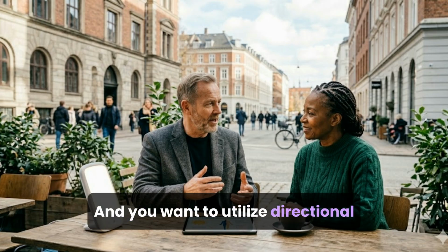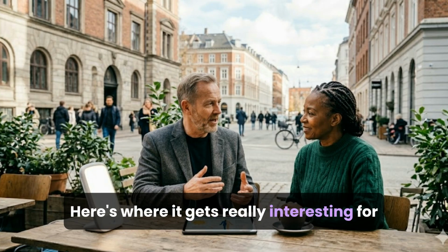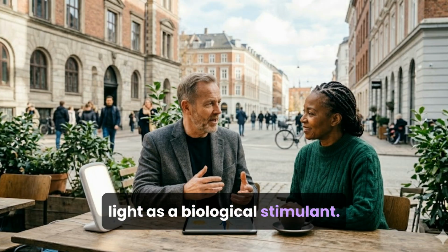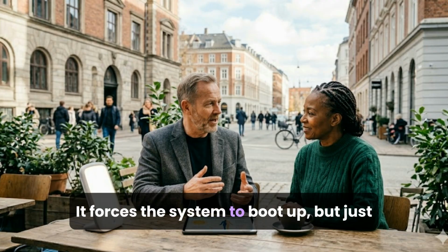And you want to utilize directional lighting, maybe bounce it off walls or ceilings to minimize direct glare on reflective screens. Yes, that's best practice. Here's where it gets really interesting for practical application. We can basically view that 4000K cool light as a biological stimulant. It is essentially a shot of physiological espresso. Oh, that is a perfect way to describe it. It forces the system to boot up.